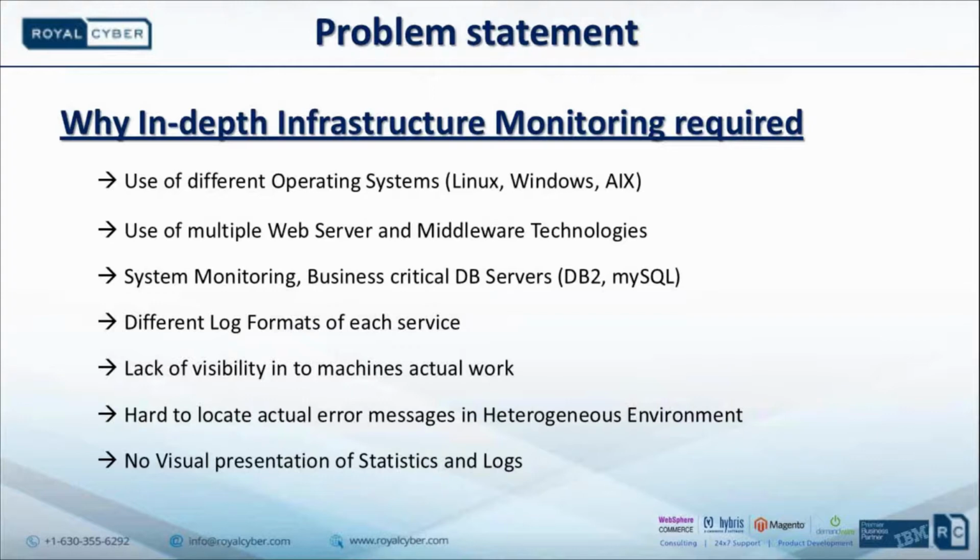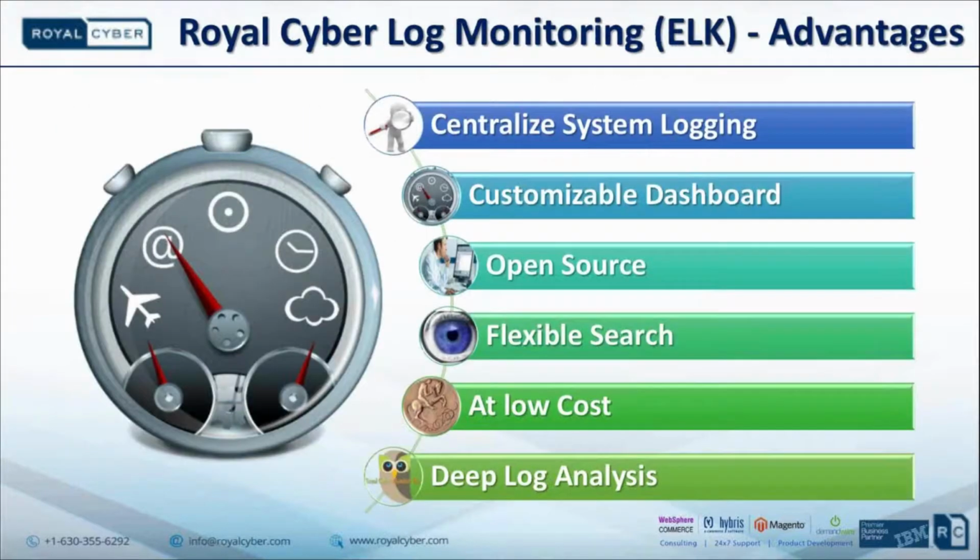Now, what are the solutions for log monitoring especially? For log monitoring, we provide ELK: Elasticsearch, Logstash, and Kibana. The benefit of it is that it provides you centralized system logging. You will get one server or a cluster of servers collecting logs from the whole data center into one single place. It has a customizable dashboard. As you want, there will be the dashboard. It is open source. Open source means that you can develop and customize it as you want.